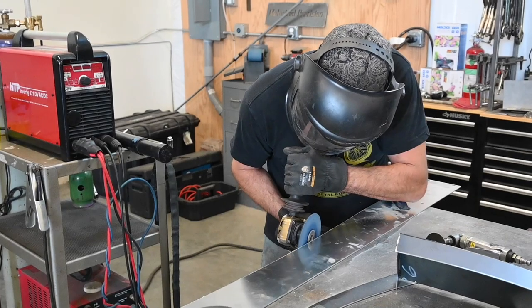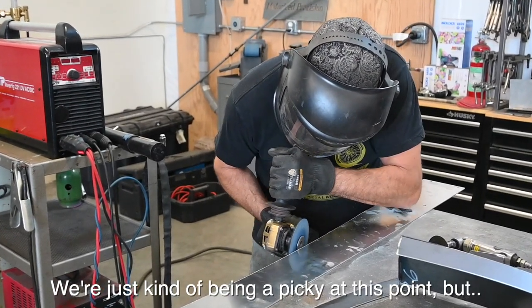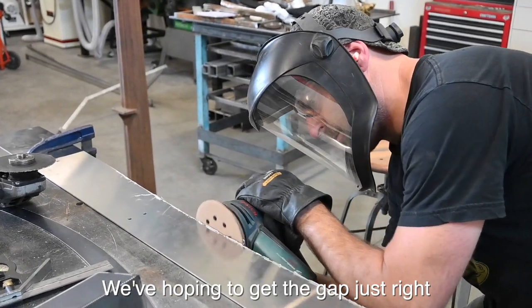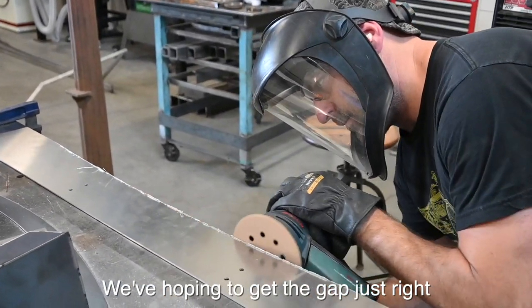Good morning. So it's a new day, but we still have the same problem we were having with the front and rear deflectors fitting perfectly. We're just kind of being a little picky at this point, but we're hoping to get the gap just right.